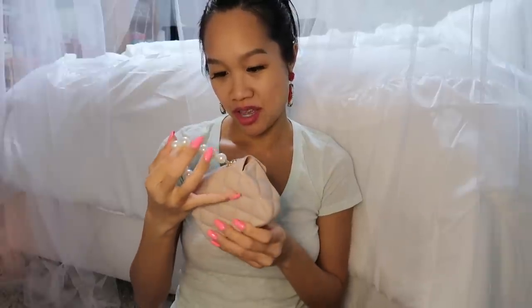So it's been a few days since I posted my last video, and I just wanted to come on here real quick and show you two new purses I got. This isn't gonna be a clothing video, it's gonna be an accessories video. So I have two new cute mini purses. As you can tell, they are super, super small, but I wanted to share with you guys the two new bags I got. This is the first one.